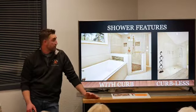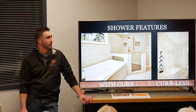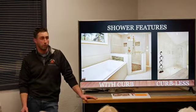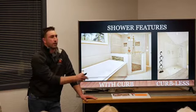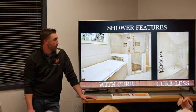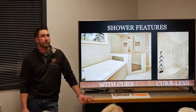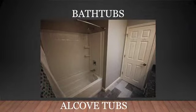In terms of cost, we say it really kind of flushes out. The shower pan itself costs a little bit more. The install of the shower pan is a little bit more labor intensive, but now we're not having to tile up and around the shower curb. That also takes quite a bit of time as well. So great option, looks great. Also gives you the flexibility if you ever do need to use that as a roll-in shower later on in life.